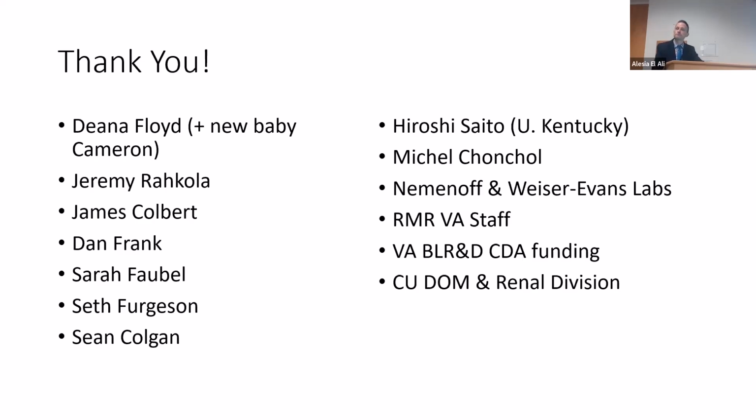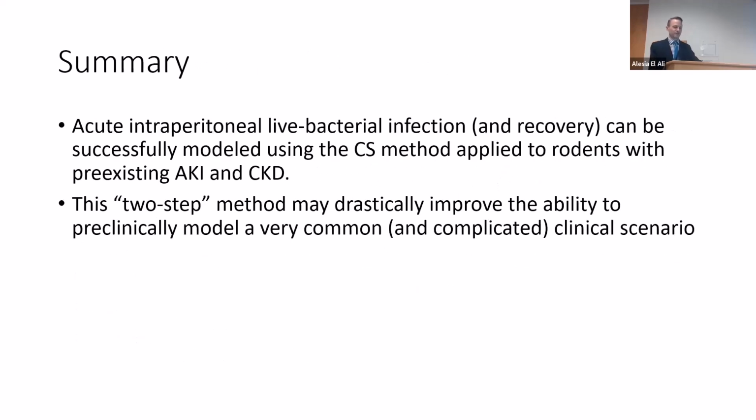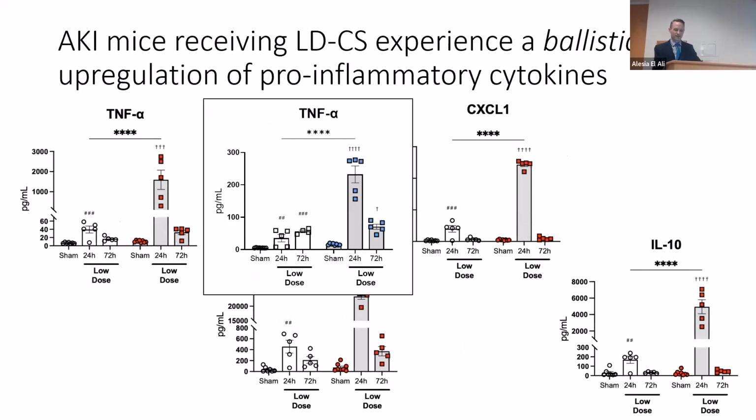Can I ask a question about your inflammation responses in both the AKI and the CKD mice? You showed quite a dramatic increase in pro-inflammatory markers, but you also showed quite a dramatic increase in IL-10, which is anti-inflammatory. I'm glad you picked that up. Can you tell us a little bit more about that?